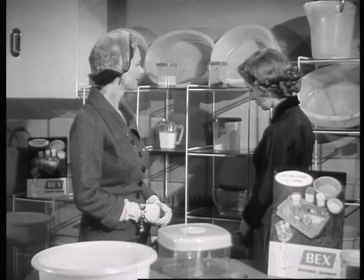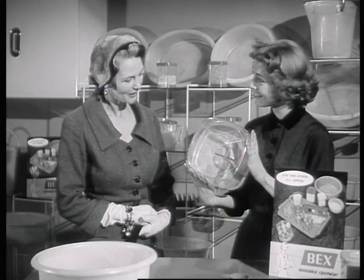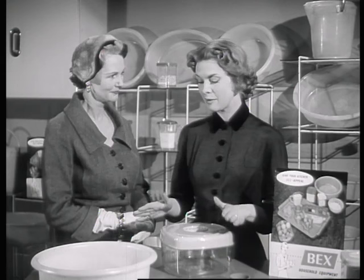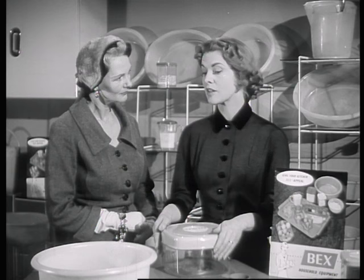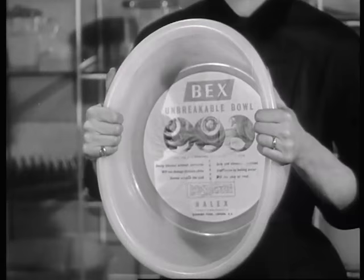Tell me, are Bex housewares easy to clean? Simplicity itself. It's one of the main advantages. No hard-to-clean corners. And do they stand up to hard wear? Once you buy Bex housewares, you've got them for years. Bex housewares are made of strong, hygienic materials that can't chip or rust. Those that come in for particularly hard wear are made from flexible material, which is unbreakable and unaffected by boiling water. Take this washing up bowl, for example.